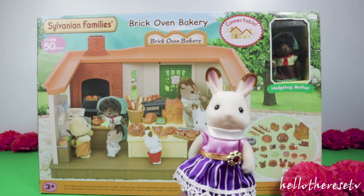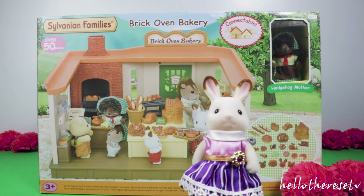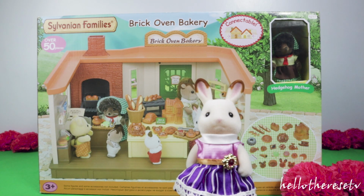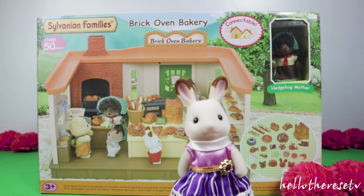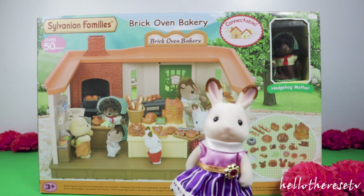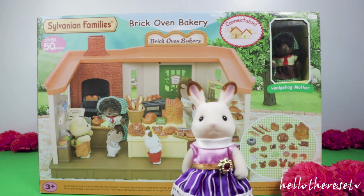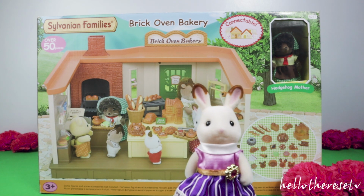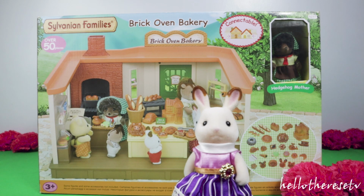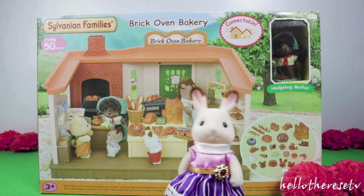For today's video, I am excited to show you what our bakery looks like in Sylvania. I'd like you to meet also Mrs. Hedgehog, who is the best baker in Sylvania. So later, I will show you how this beautiful brick oven bakery really looks. As you can see in my background, these are the details that you can see when you open this box.